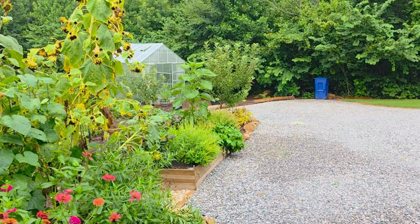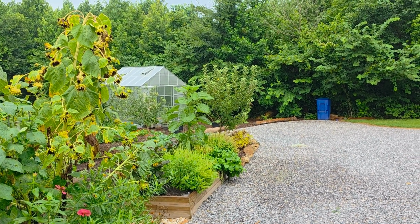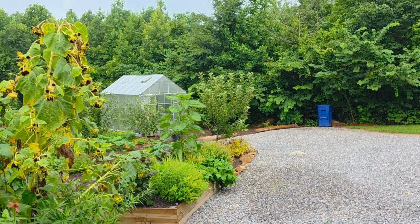The goldfinches are in the apple tree over there now. They saw me walking over here. They were like, nope. They're really pretty. Not sure how well you can see them.